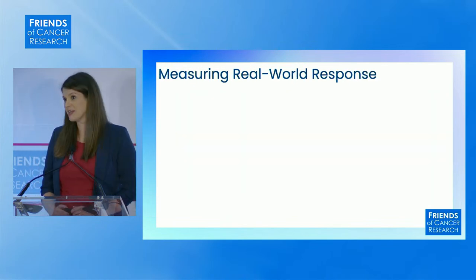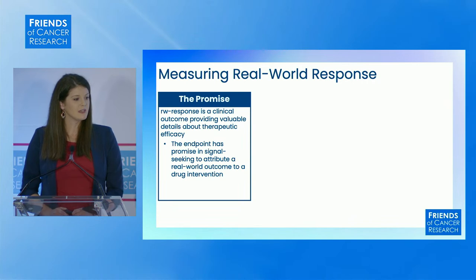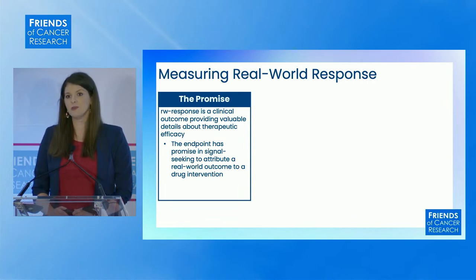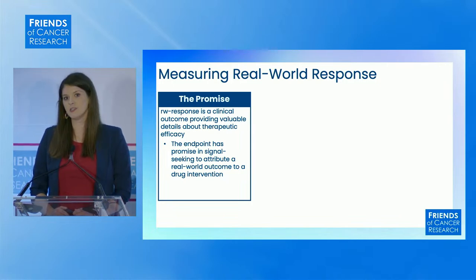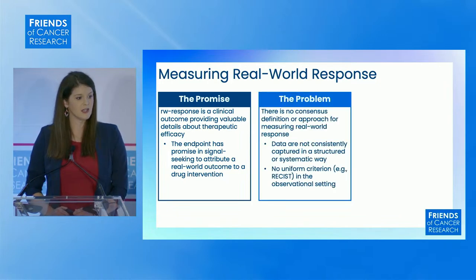And so why did we look at real-world response? We saw the promise that it has as a clinical outcome to provide valuable details about therapeutic efficacy. Promise as signal seeking to attribute a real-world outcome to a specific drug intervention. But we also saw the problem, and that is that it's a challenge.